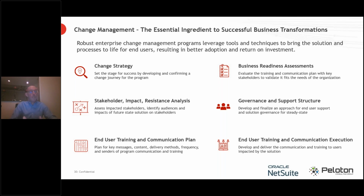Business readiness. At a point in time, you're going to have to say, is the business really ready for the change? And what can we do to train and communicate and bring them along the journey? Having a governance and support structure. What does all this mean? This is not just we do a couple assessments and we do some communications and make it go. This needs to be embedded into the DNA of the project program and then the ongoing support for the solutions.